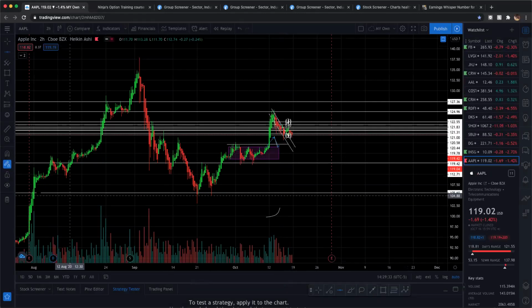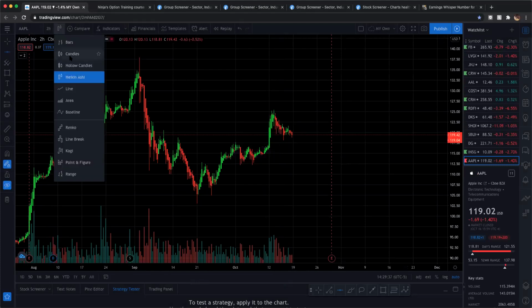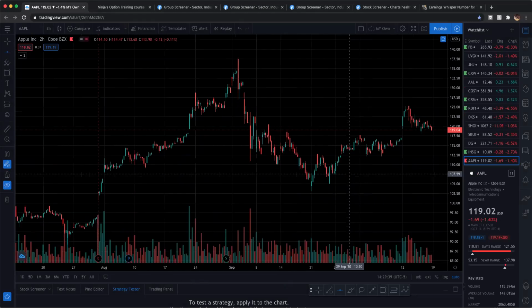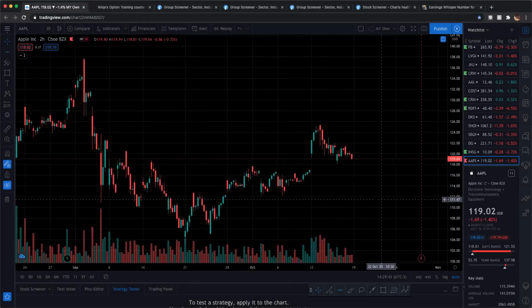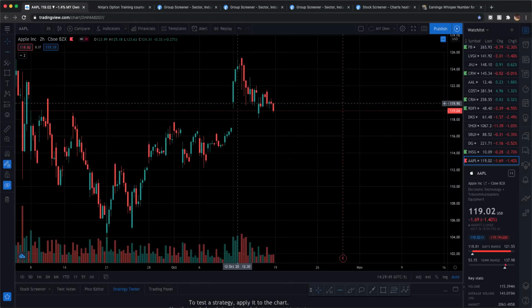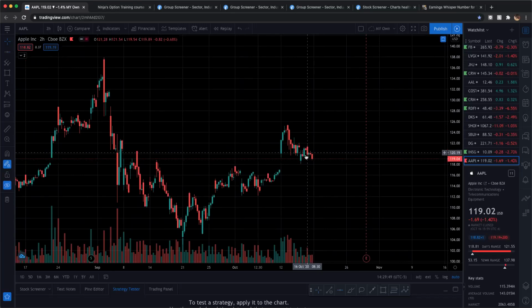Okay, Apple. Let me remove all these. Let's go to normal candles. So here, Apple. I'm still holding the 125 calls for next week. Let's see. Yeah, so Apple currently is in a demand zone as well. So it's a strong support at this point. So it has to bounce up.